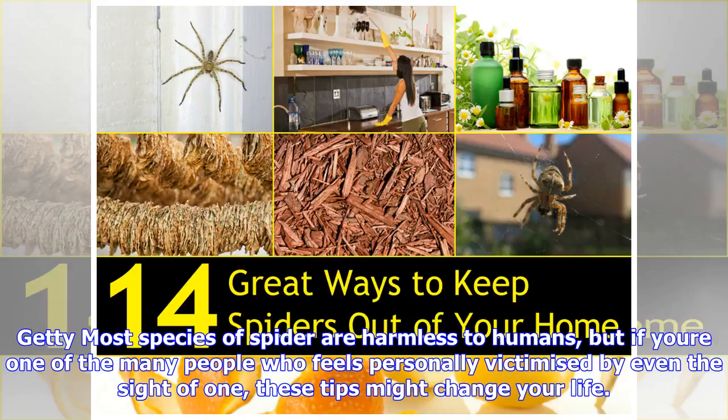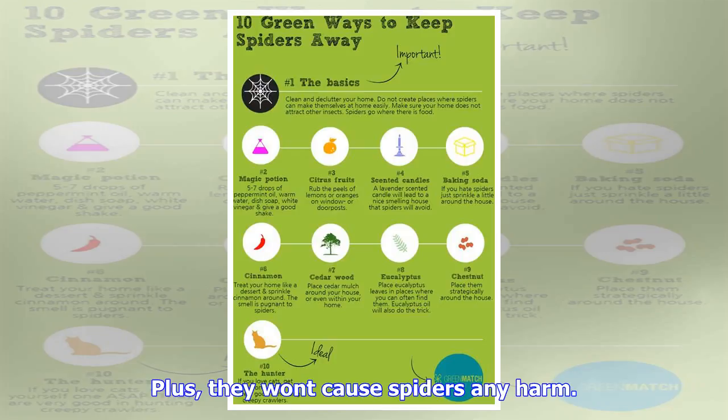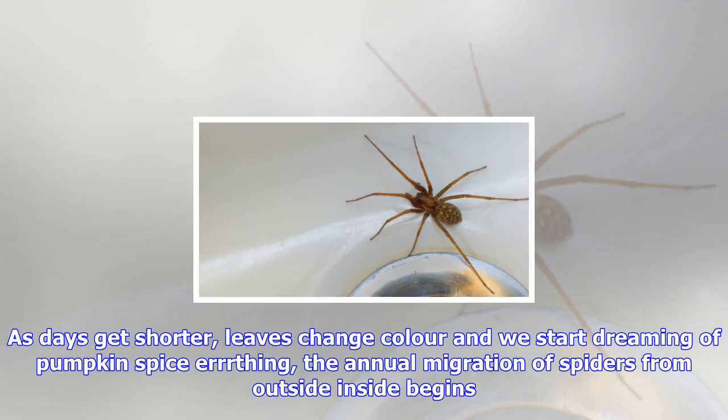As days get shorter, leaves change color, and we start dreaming of pumpkin spice everything, the annual migration of spiders from outside inside begins, as the spiders flee dropping temperatures and travel further afield in search of a mate. Autumn is the time of year you are most likely to encounter an eight-legged visitor scuttling around your home. Point 1. Essential oil.